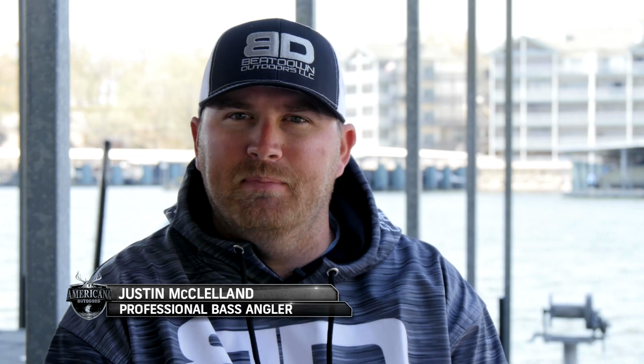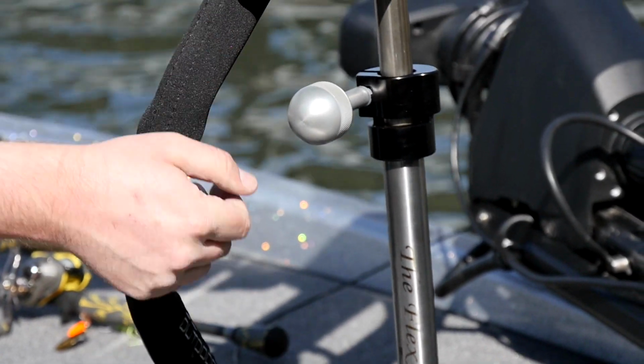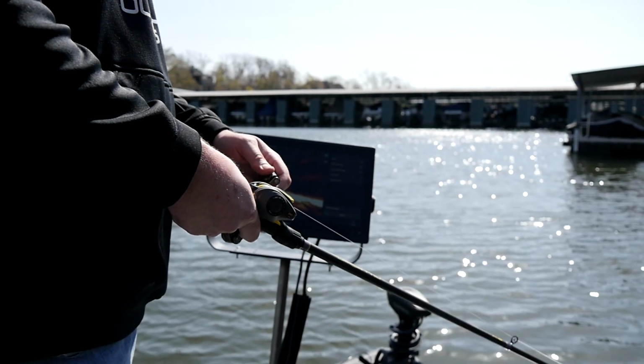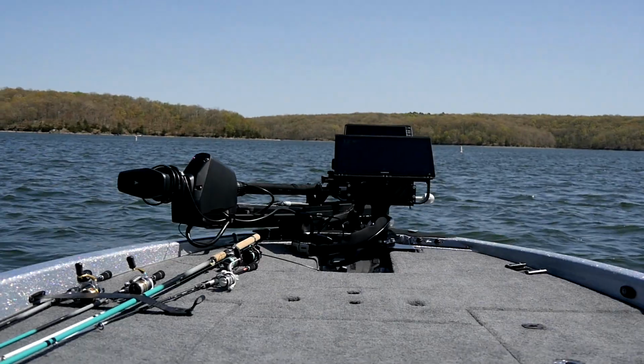Hey guys, Justin McClelland. I want to talk to you a little bit today about Beatdown Mounts. They have the Ultimate and the Ultimate Shorty. The extreme adjustability, though, is what's really key. You can adjust it all the way up to 30 inches. If you're truly trying to target fish with your forward-facing sonar, you can lower it all the way to the deck of your boat as you go to run down the lake.